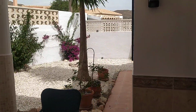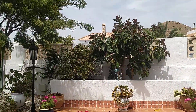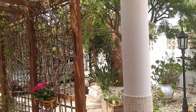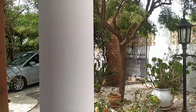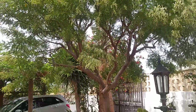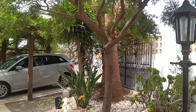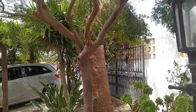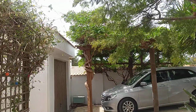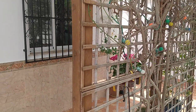So I'm standing now with the front door immediately behind me. Little pan around, as you can see, this is a very nice sized covered porch that provides lots of shade. And then the trellis I've just walked through from the other side. Established trees and shrubs in here. And the covered carport, it's electric gate access. As you can see there, double gate, carport, and then this leads down into the garage. So let's go and take a look at the interior.